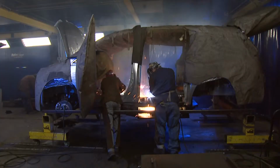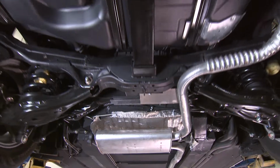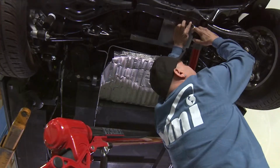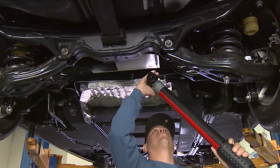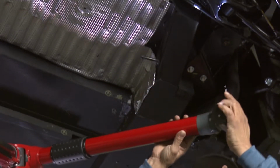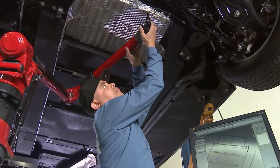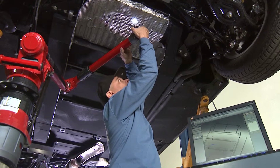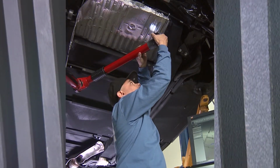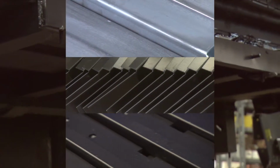Once the newly crafted floor unit is carefully installed, work continues on the other highly engineered components that make the mechanical conversion complete. All these finely crafted parts in inventory have been carefully measured using a tool called a Portable Coordinate Measurement Machine, or PCMM, which resembles a robot arm. This instrument takes the physical dimensions of any part and compares it to the original drawing, ensuring a stockroom full of 100% accurate parts are available.